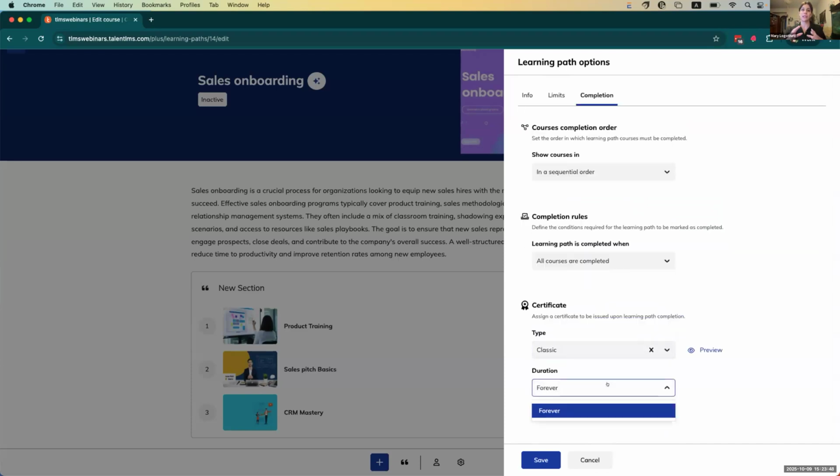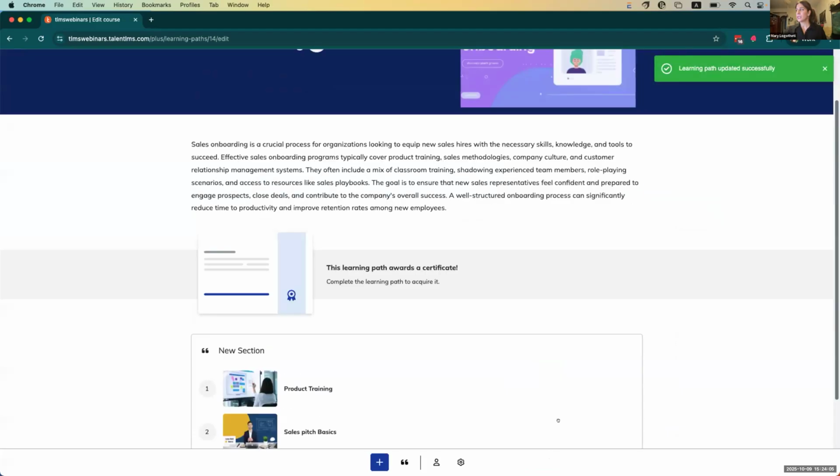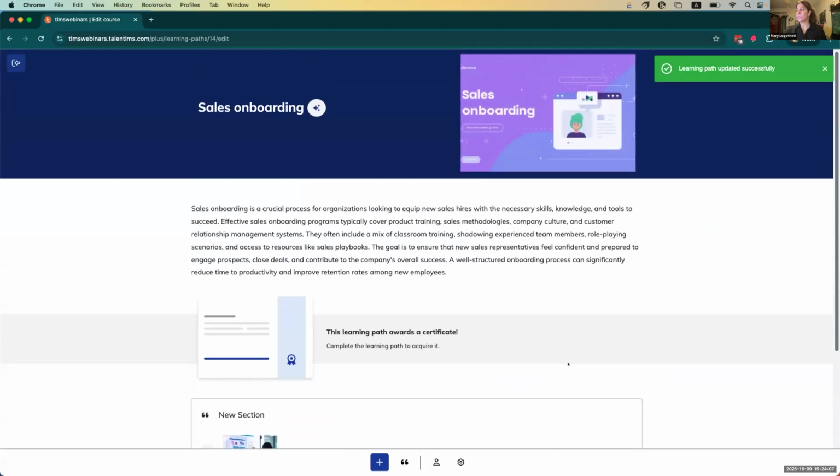Now, remember, this is just the first version. Right now, the duration that we have added here is only forever, but in later versions, you will see that we'll be adding more information in the options and everywhere. Let me not forget to activate the path. Hit save, and that's perfect.